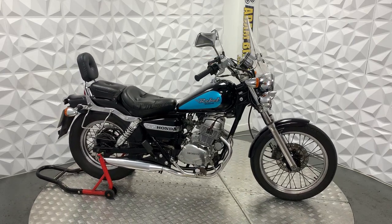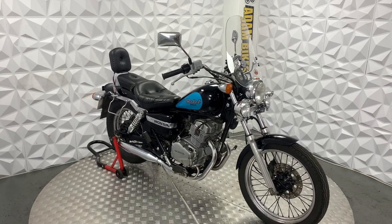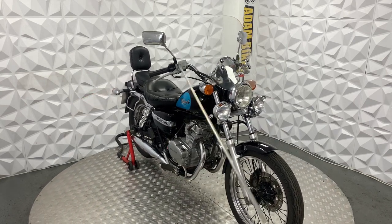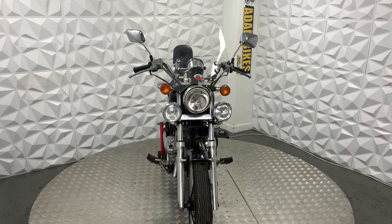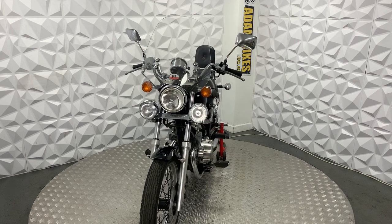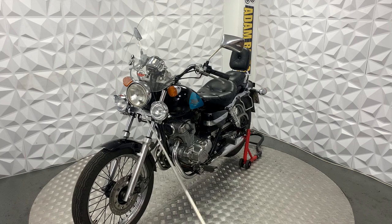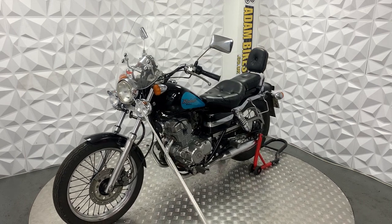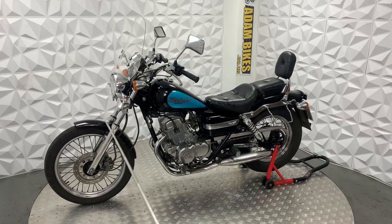Obviously this is a twin 125 engine with dual exit exhaust, which are the standard exhausts. The forks are in good condition, the front tyre is in good condition as well. Same with the brake disc and pads. It's got standard bulbs for all the lights, so the low beam, high beams.